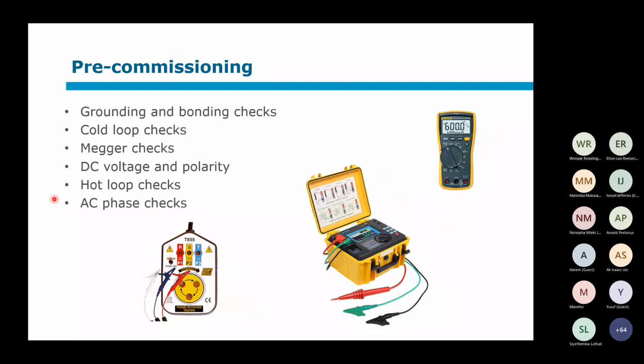I just want to make sure that everybody can still see my screen. Yeah, we can see it and we can hear you. It's all clear. Yes. Thank you.